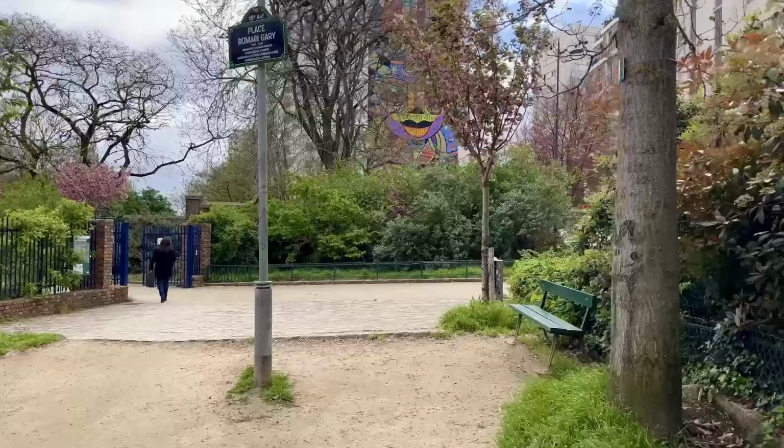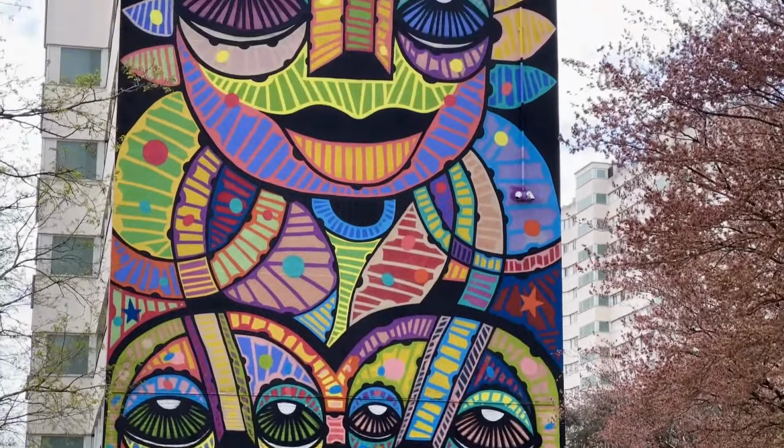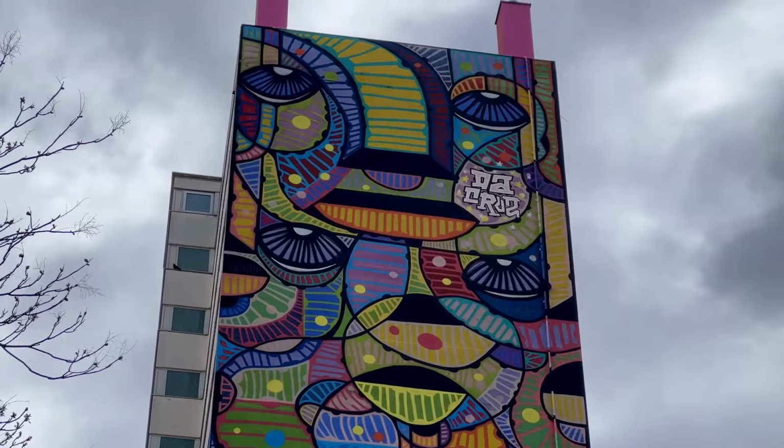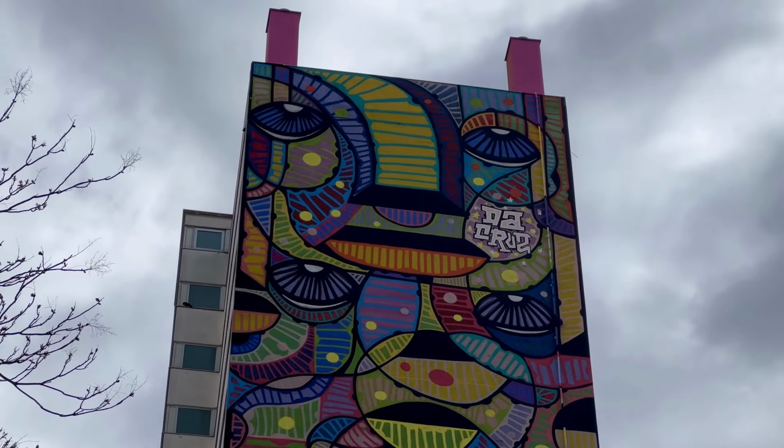After the secret passage, let's continue a bit further until you spot a gigantic mural. It's an artwork created by the Parisian street artist Lacroix. You find similar of his iconic urban totems all over Paris. This particular piece took him 3 weeks to finish.